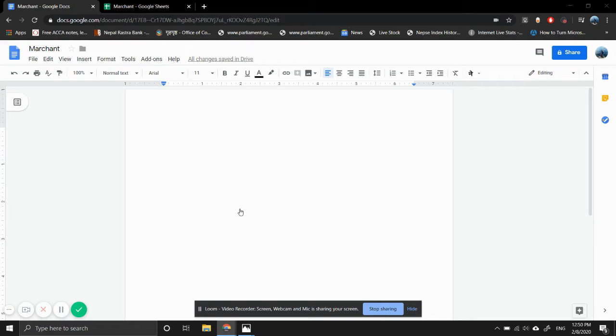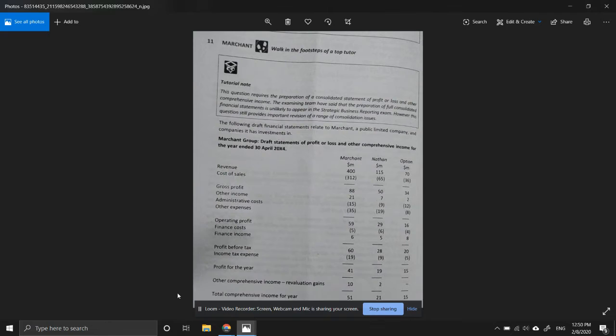So today we'll be discussing Marchant, which is question number 11. What we've been given is that Marchant is a public limited company and it has several investments. So that's the parent, and then that's the subsidiary, and that's the associate or something else. We'll have to look at it as well. So three companies are there. This is the parent, and these two are the investments.